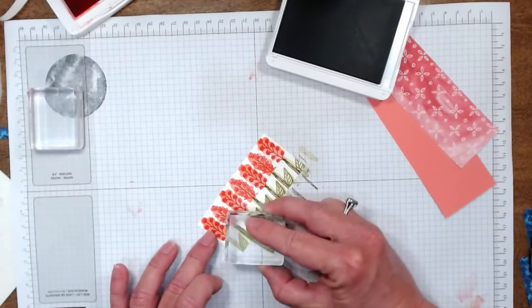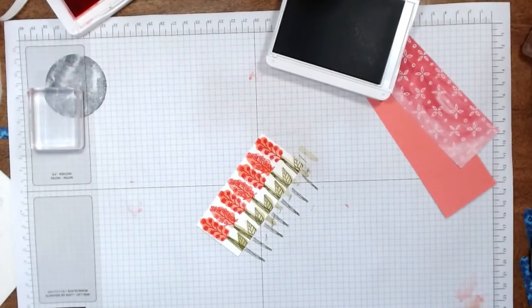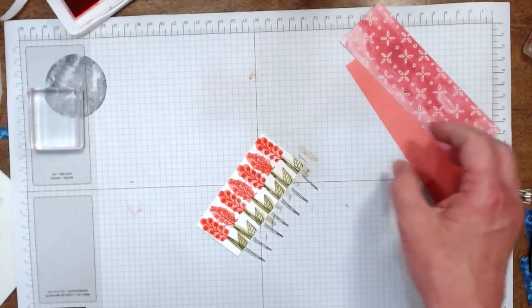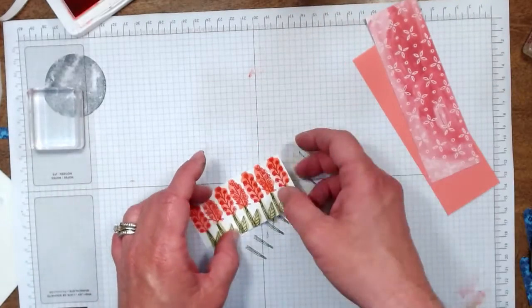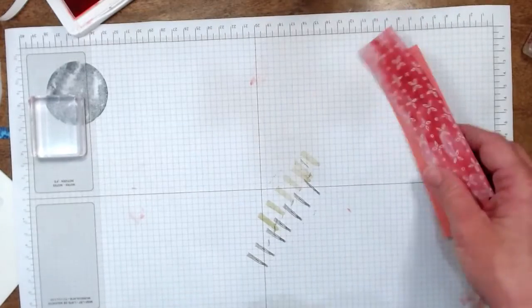Oh, I love these. I literally don't know which one is my favorite, the blues or the pinks. They're literally all my favorites. Let me go ahead and attach this. Well, maybe I'm not going to attach that because I don't think I brought the right paper over. Anyways, I'll post a picture.